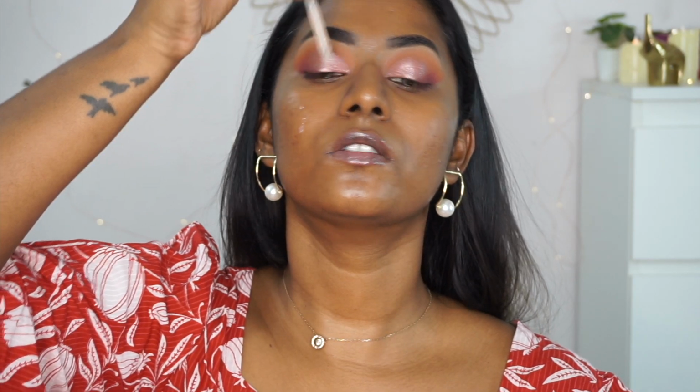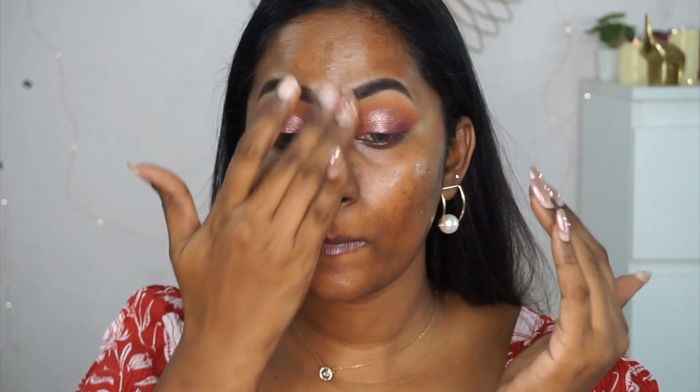So I just cleaned off a little bit of fallout on the under eyes and I'm gonna prime my skin. I'll be priming my skin using this Revolution Liquid to Powder Pore Blurring Makeup Serum. It's an extremely liquidy kind of a product. I'm just gonna let the primer kind of settle onto the skin for a couple of minutes.